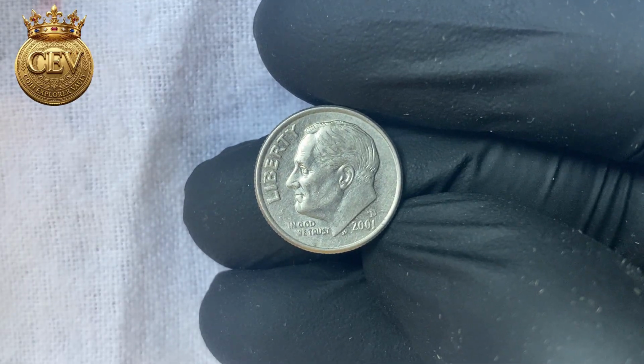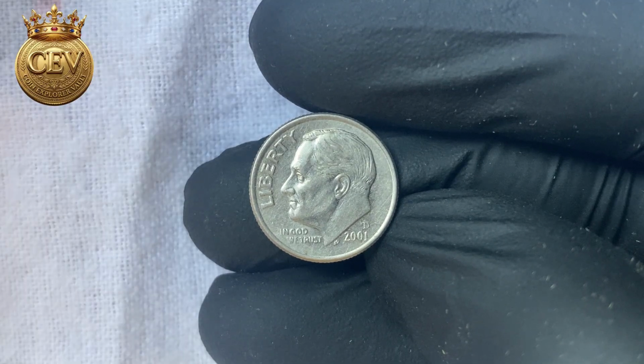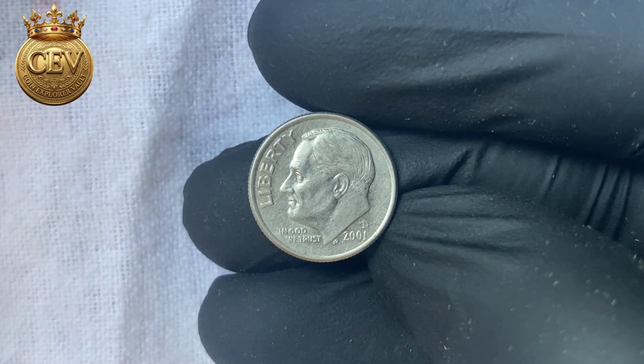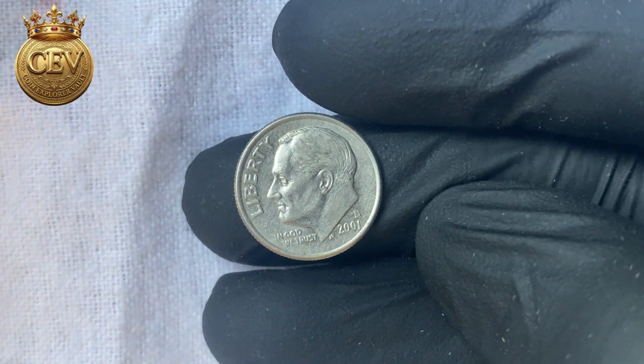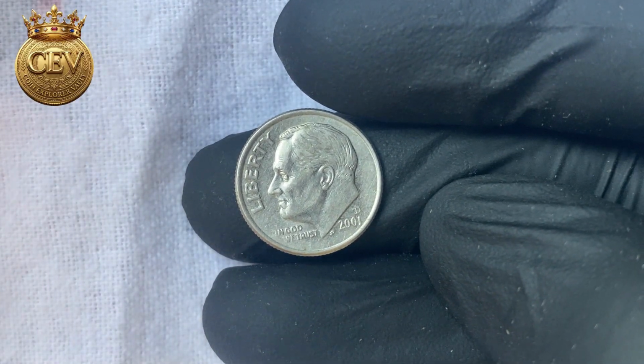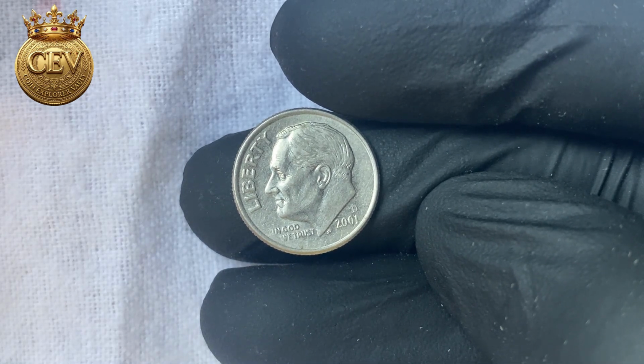This is why grading matters so much. Collectors evaluate preservation carefully, looking for wear, marks, luster, and overall quality. A coin that looks bright under household lighting is not automatically a high-grade specimen, and a coin that looks old is not necessarily rare. The entire condition must be considered.